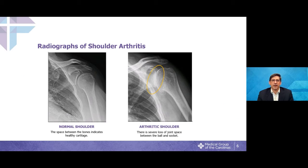This is a representative x-ray of a left shoulder. On the left side, you actually see the normal shoulder. You can see the ball and the socket, and you can see a little space between that ball and socket joint.